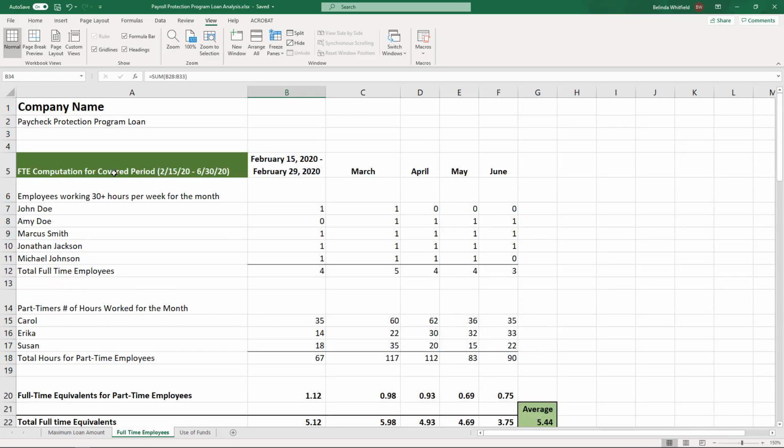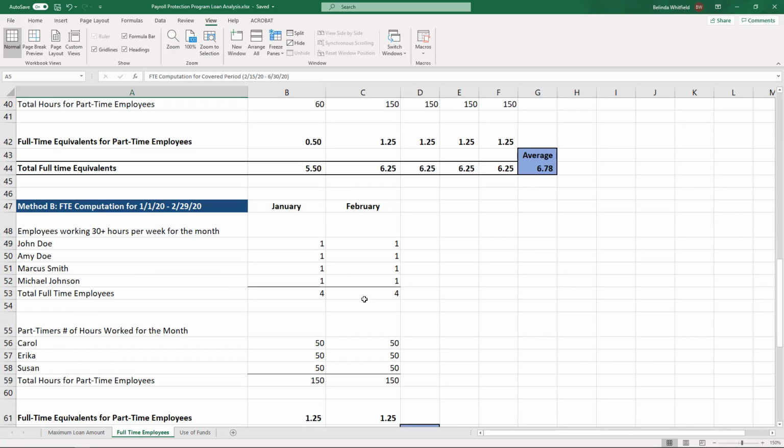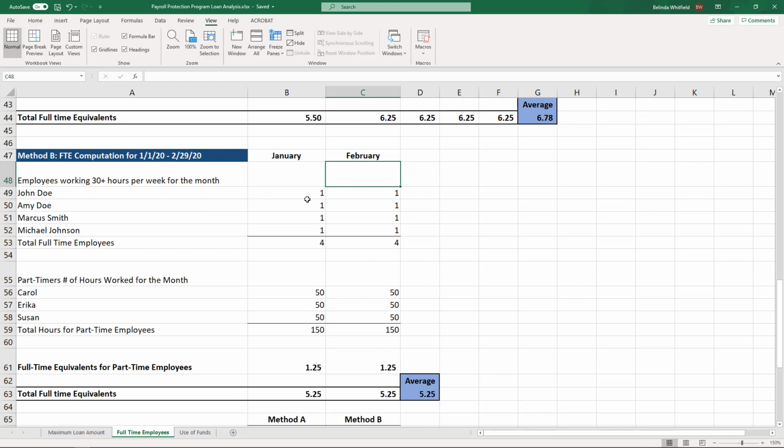See, this is our covered period. This is the period of protection that they're concerned about. So instead, how about we just look at January and February of 2020 and look at what our average is there. So here we list our employees and the average number of hours that they work.